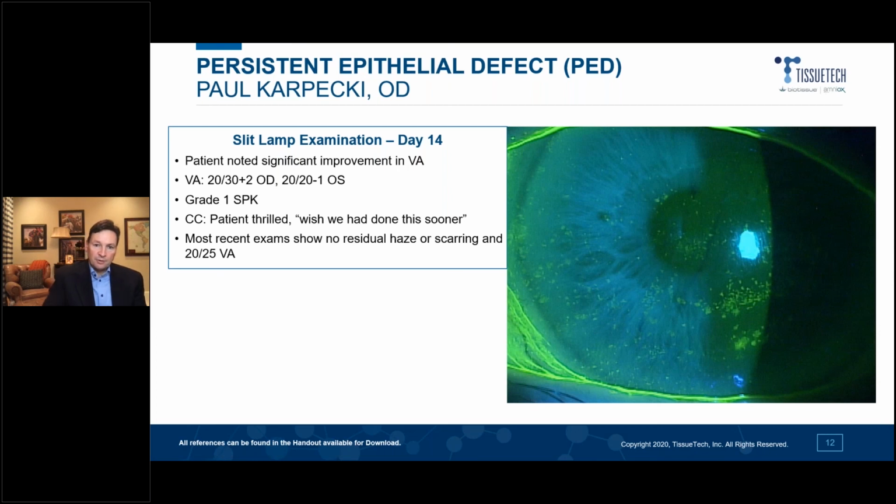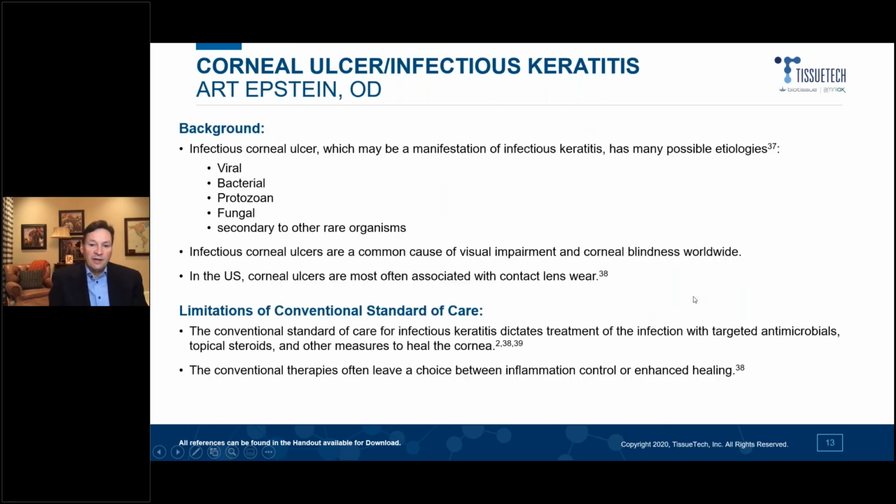So it's one of my older cases. Look at his central cornea now. He still has the inferior staining, which we didn't focus on too much, but look at how it's closing in that area. He wished he'd done this sooner, was his main comment. He's now down to 20/25. And then finally, he healed up even beyond that, believe it or not, at a month.